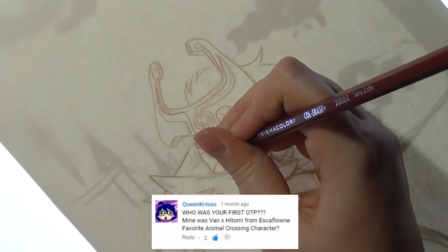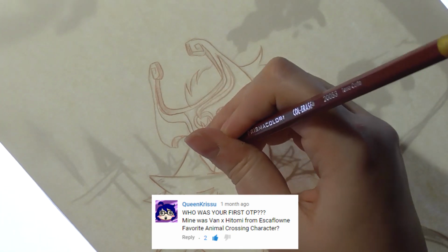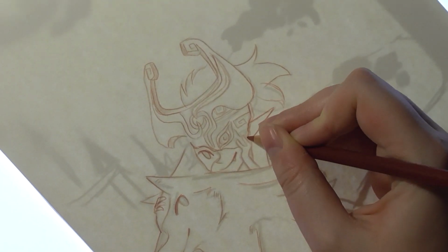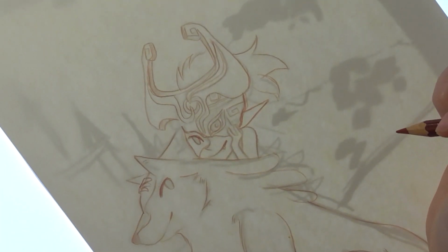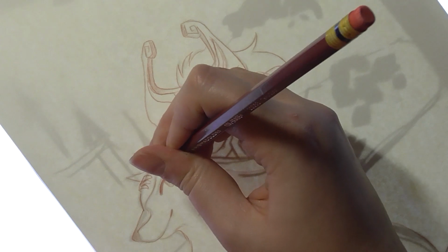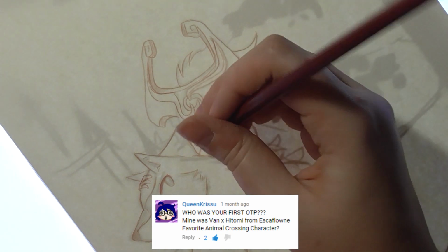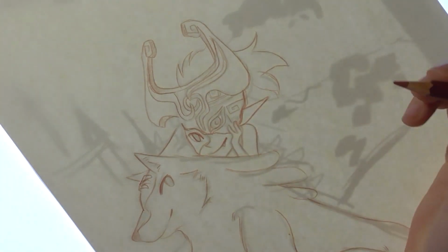Chrissy asked, who was your first OTP? If I'm thinking way back, the first time I was kind of aware of shipping, it was probably, embarrassingly enough, Harry and Hermione. This was Prisoner of Azkaban time, but then I soon changed to a Ron Hermione shipper in Goblet of Fire. Favourite Animal Crossing character? Isabelle. That is just so easy. Isabelle, straight up, completely. And then Tia.